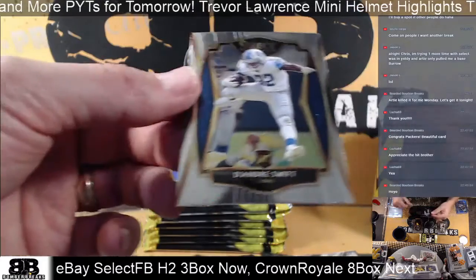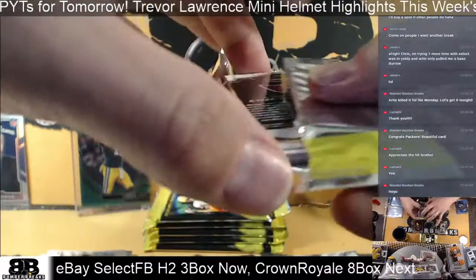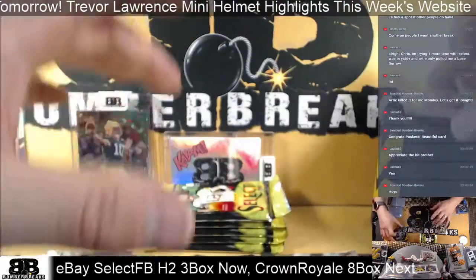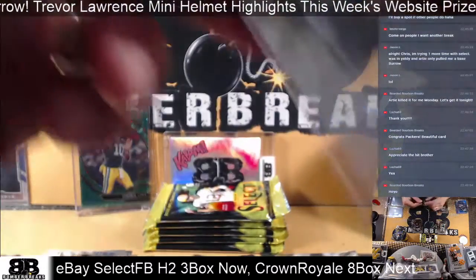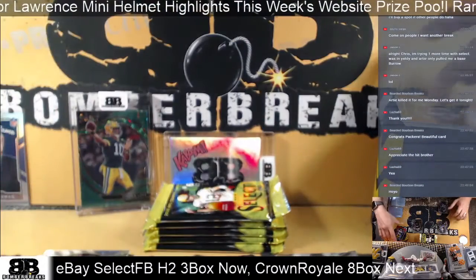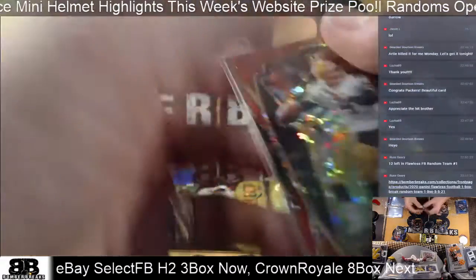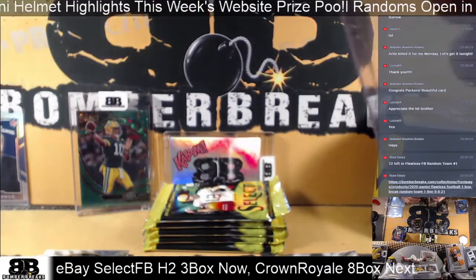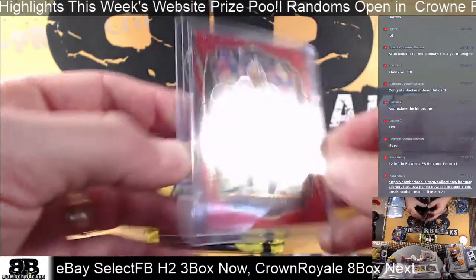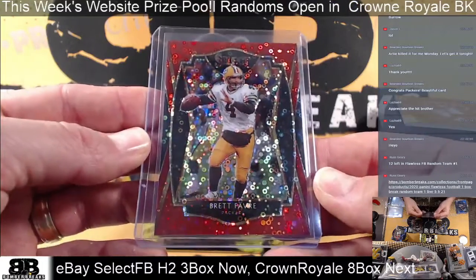Deshaun Watson and DeAndre Swift. Premier level on the Swift. Marlon Davidson, rookie. Jonathan Taylor, rookie as well. Concourse for the Colts. Matt Stafford and a Brett Favre. 37 of Favre-nine. Boom. Welcome to the brake pad. Laza. Premier level. Boom. To 59.